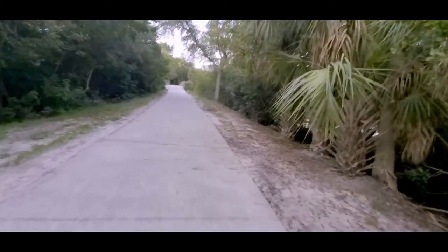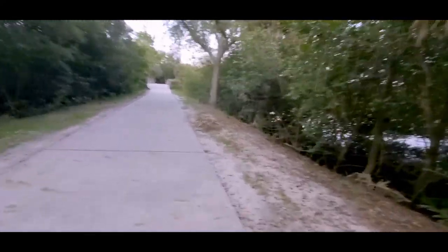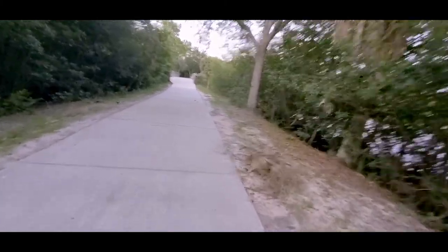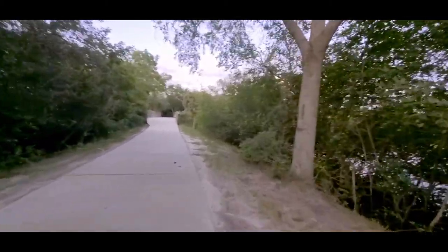Okay, we are headed back towards the playground, parking lot. There's one more fishing pier to stop at. And see if... kind of hoping there's no one there. I like the fishing piers to myself.